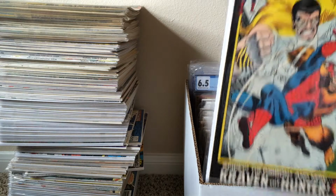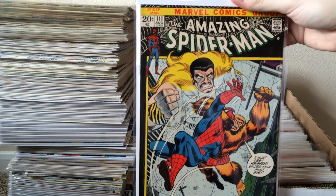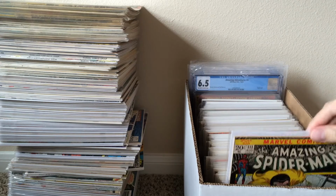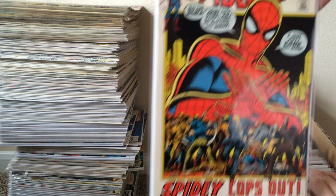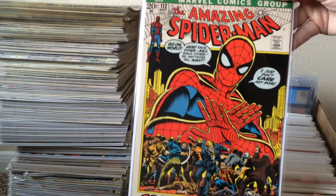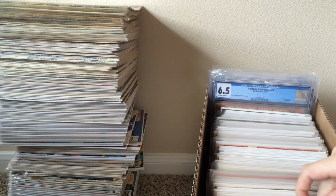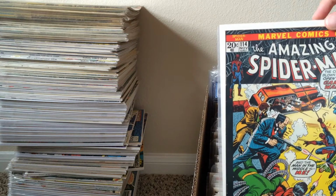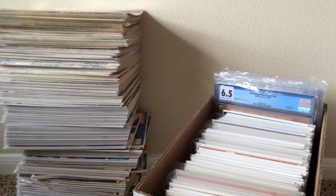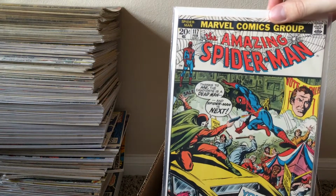First up, we have a nice copy, slightly higher grade copy of Amazing Spider-Man 111. Got a decent little Spider-Man run here. Next up, we have 112. There's nothing too key about these first issues here. So 114. Get this centered a little more. It's 117.